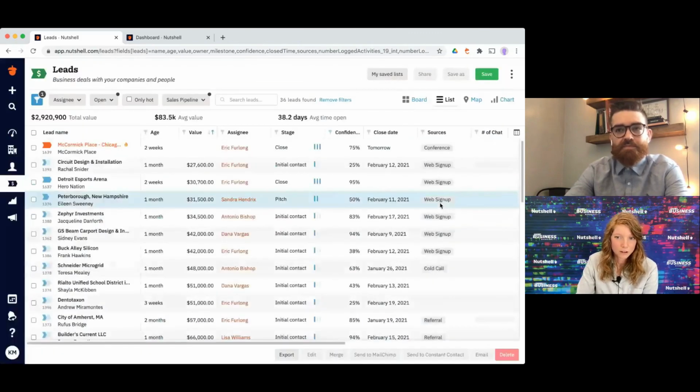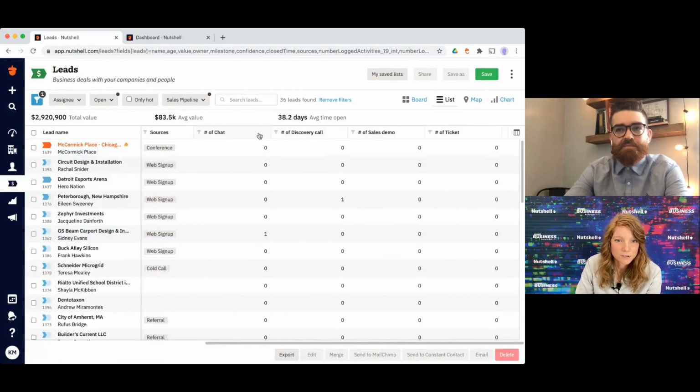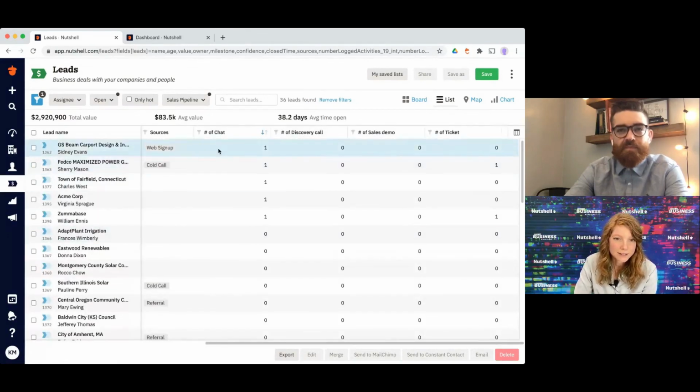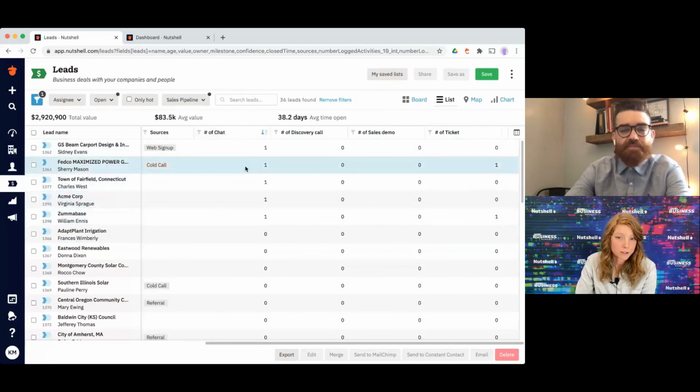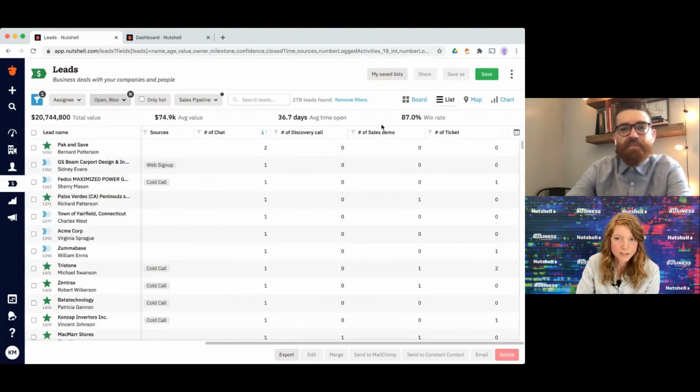So if we add those columns to our list here, we can sort. There we go. And see what percentage of our leads are chatting. Let's add open and won leads here. That'll give us a little bit more interesting data, because then that will add our win rate as well.